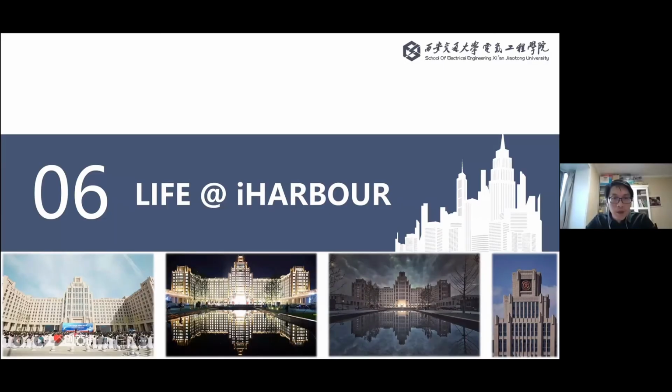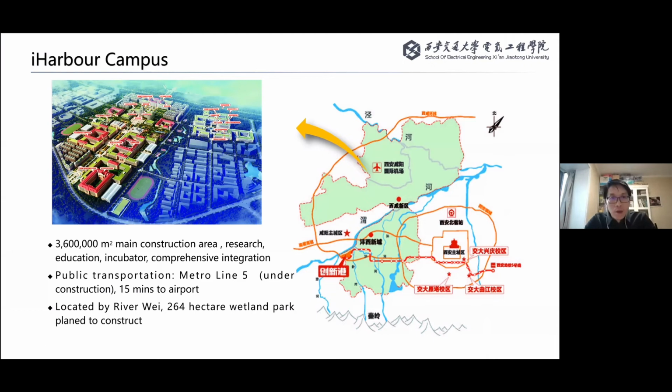The last part is about the life at the iHarbour. If you do some investigation on the university, you will know that we have a new campus located in iHarbour. This was put into use in 2019. So till now, it's almost 3 years.